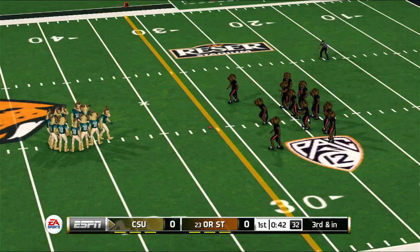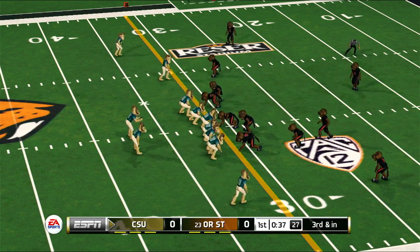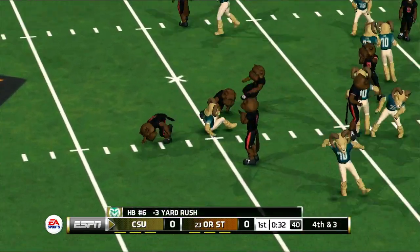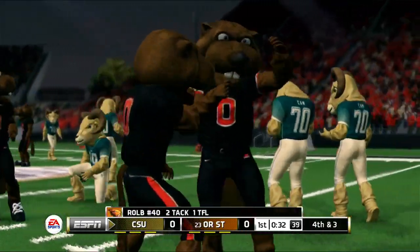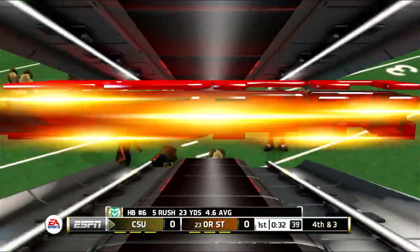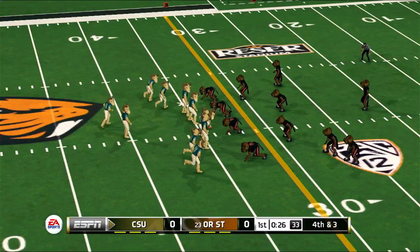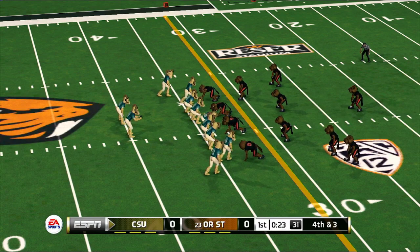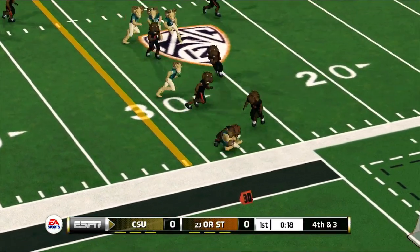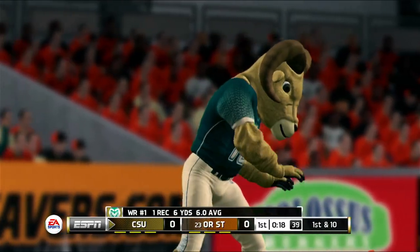And this is the 8th play of the drive. A run by the halfback. Loss of 2 yards. That brings us 4th and 3. 4th down, and the offense is still on the field. Ready. He's taken down around the 29-yard line. That's good for a gain of 5 yards.